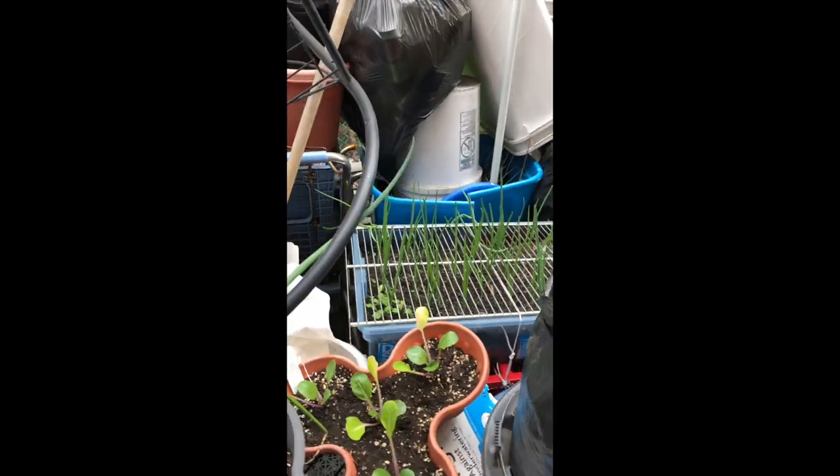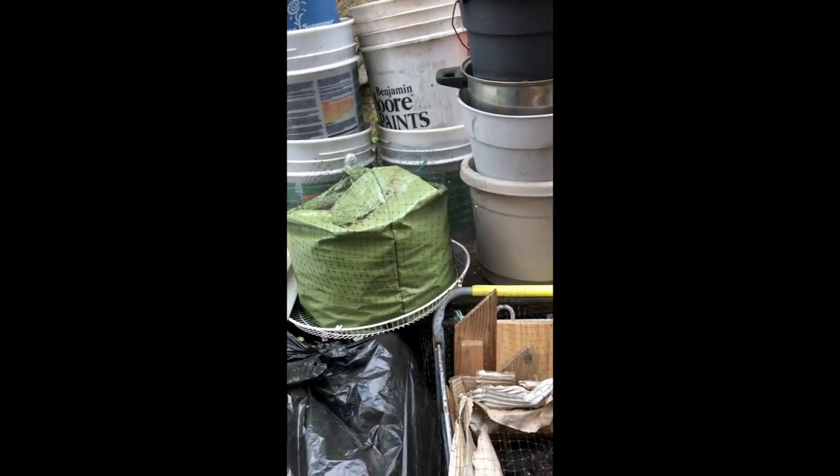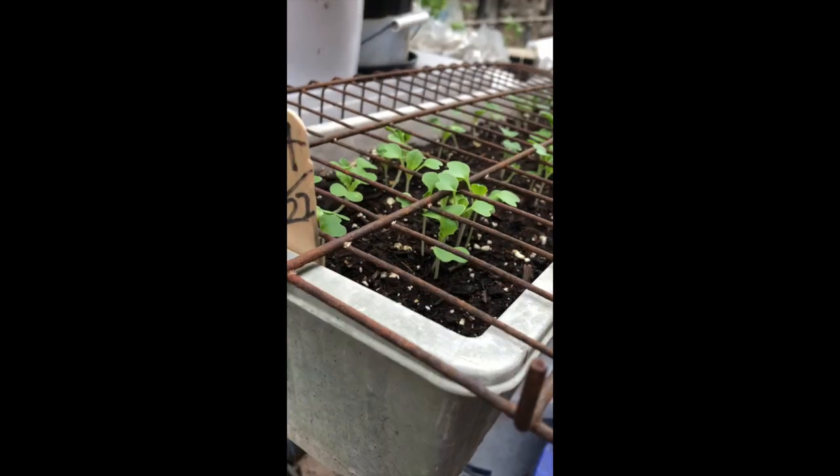Okay, I already did right here. So I'm repeating myself. When it's a circle, I'm going down. All these containers here, stockpile here. I just need time to get all this stuff done. I don't think I did this pak choy. I did April 22nd.